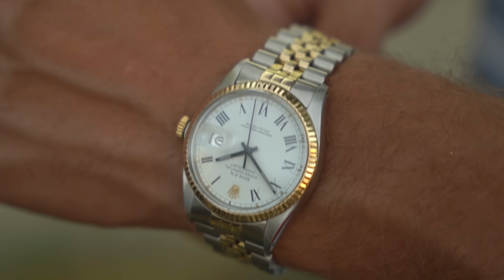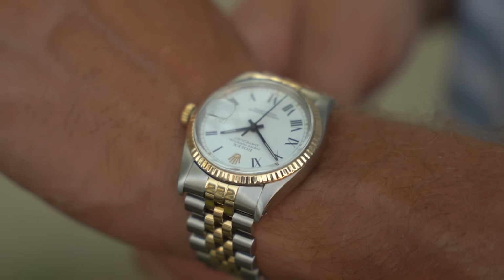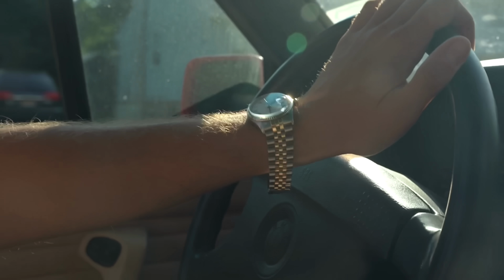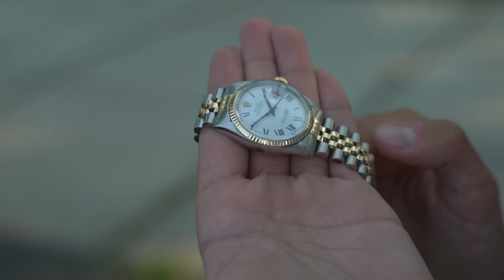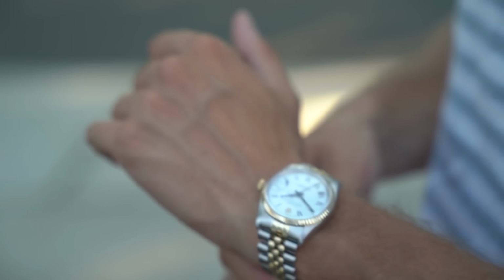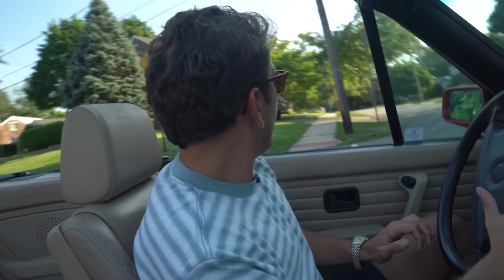This is a Rolex Buckley dial, reference 16014. The 014 means that it is a quick set watch. 18 karat yellow gold bezel, an 18 karat yellow gold crown, and a two-tone Jubilee bracelet, obviously. I love this watch. I find it to be incredibly elegant. It's sporty in a very 80s way. I'm wearing espadrilles, I'm wearing a t-shirt. This watch goes great with all of it, but this is kind of a layup. I think you guys already know how to do this.